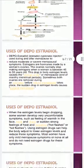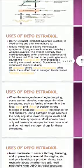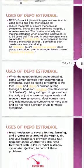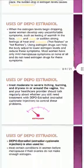Other than that, all the women who have had an operation that causes them natural menopause or surgical menopause, in all those women this medication is indicated. Other than that, this medication is also indicated in those women who have, we could say, severe itching, burning and dryness around their vagina. To treat all these kinds of symptoms, estradiol cypionate injection is indicated.